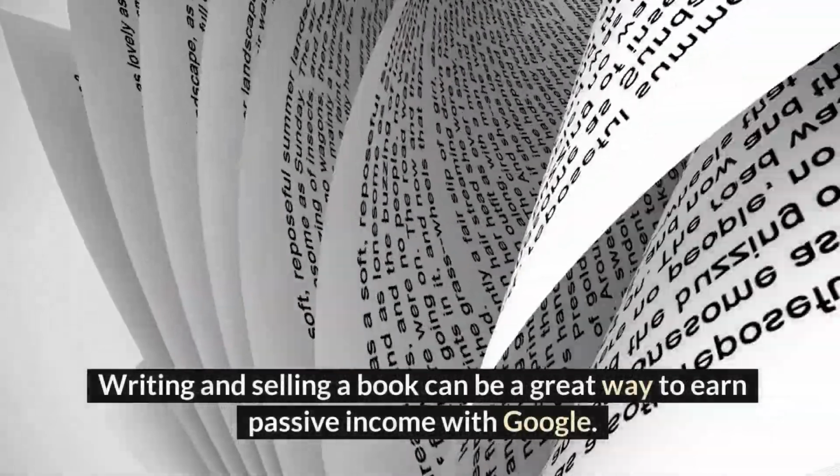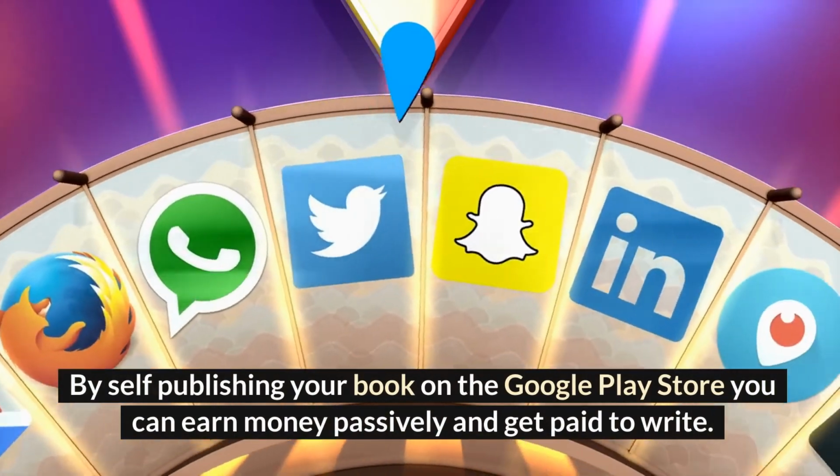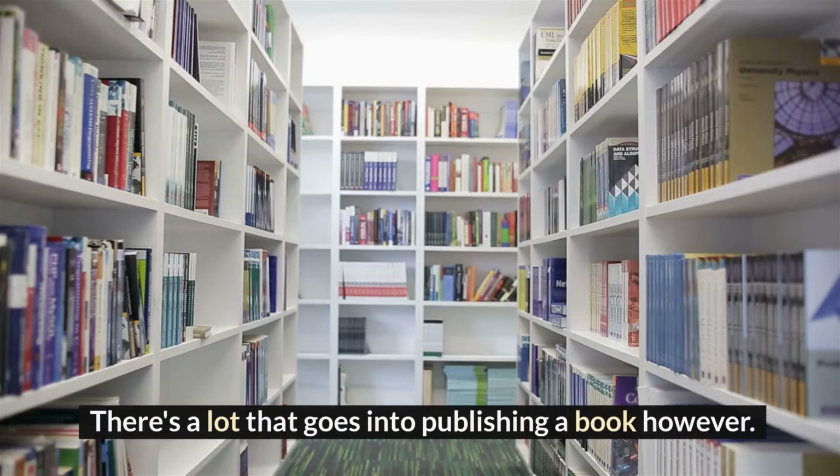Sell a book. Writing and selling a book can be a great way to earn passive income with Google. By self-publishing your book on the Google Play Store, you can earn money passively and get paid to write. There's a lot that goes into publishing a book, however.